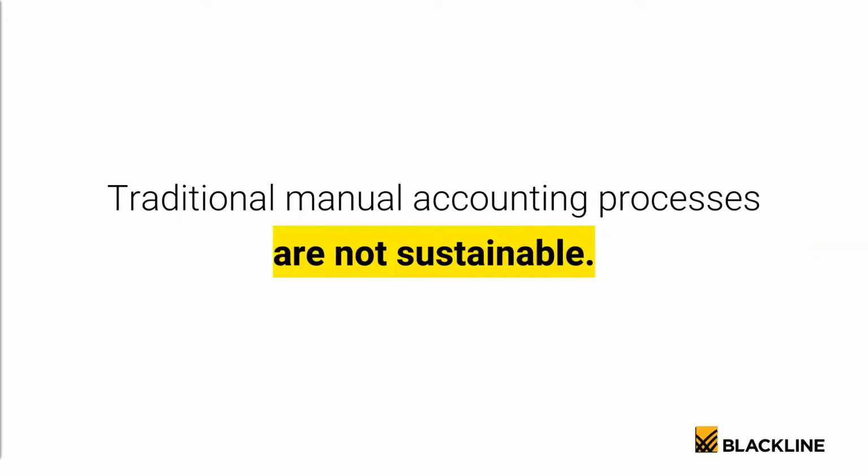Okay, so traditional manual accounting processes just are not sustainable. For many accounting teams, most tasks are done manually in Excel today. These are things like reconciling bank statements, balance sheet reconciliations and flux analysis, creating accrual and amortization schedules, or even just trying to compare data from two different files.